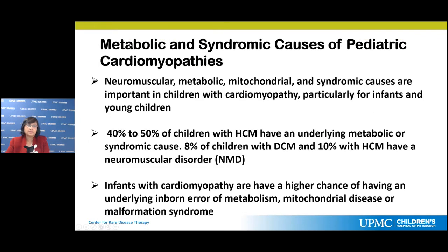And in addition to genetic causes, a key important thing that we need to consider in children when they come with cardiomyopathies is metabolic and syndromic causes. Neuromuscular, metabolic, mitochondrial, and syndromic causes are very important, especially in infants and young children. Around 40 to 50% of children with hypertrophic cardiomyopathy have an underlying metabolic or syndromic cause. 8% of children with DCM have underlying neuromuscular disease, HCM around 10%. And then when we look at infants with cardiomyopathy, almost 30% of infants with cardiomyopathy will be able to identify either some kind of inborn error of metabolism, mitochondrial disease, or malformation syndrome.